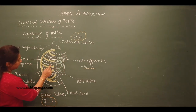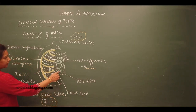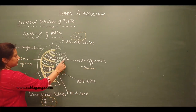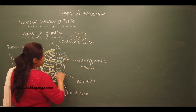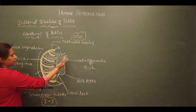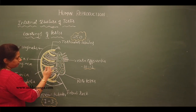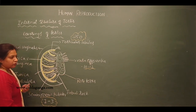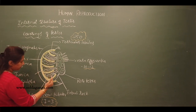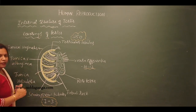The seminiferous tubules will open into straight tubules called tubuli recti. The tubuli recti will in turn open into a network of tubules called the rete testis, and the rete testis will in turn open into another set of tubules, the vasa efferentia. The vasa efferentia will leave the testis and conduct the sperms produced in the seminiferous tubules to outside the testis. All of these, vasa efferentia, rete testis, tubuli recti, seminiferous tubules, are present on the inner side of the testis.